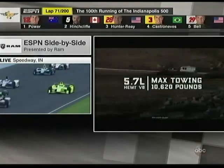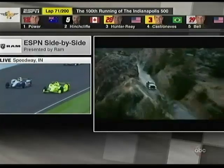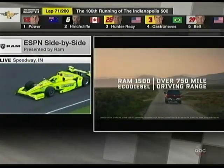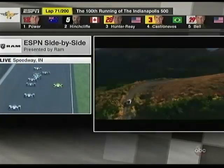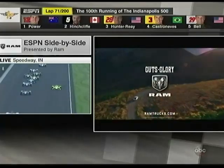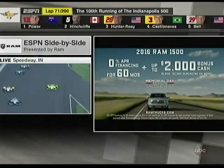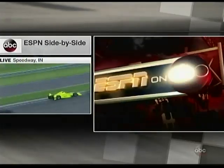I'm Mark James, still under caution. 70 of the 200 laps complete. Power, Hinchcliffe, Hunter-Reay, Castro Neves, Townsend Bell, your top five. Will Power, this caution brought out by Juan Montoya. The defending race winner could finish 33rd, depending on what Buddy Lazier does. Currently listed as 32nd. Going from such lofty accomplishments one year to falling to the rear of the field the next year is not without precedent here.